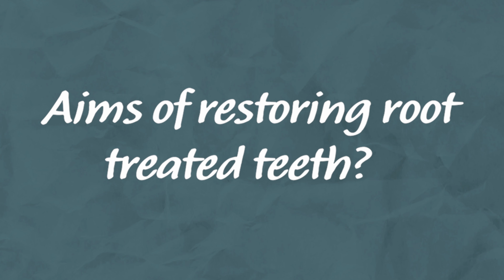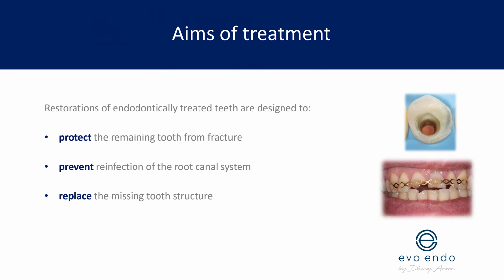So let's get started. Now, what are the aims of restoring root-treated teeth? I think fundamentally when you're looking at restoring a root-filled tooth, you want to preserve as much tooth structure as you possibly can. You want to predictably ensure that you've got a good seal and prevent reinfection of the root canal system. And furthermore, make sure that you understand the substrates that you're bonding onto, i.e. enamel, dentine, what type of dentine do you have, to achieve a predictable end result.